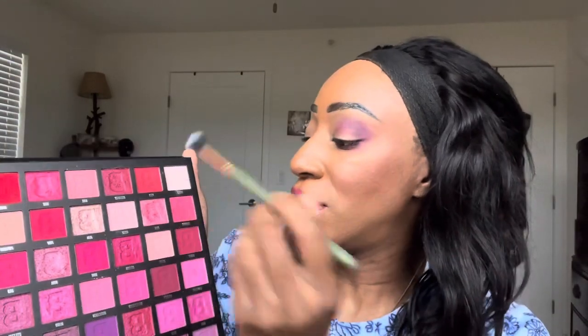I used a Milani palette yesterday, and it was not a good time. I didn't even finish the eye look because it just was so bad. And honestly, I don't really feel like I was giving Milani a good go anyways.